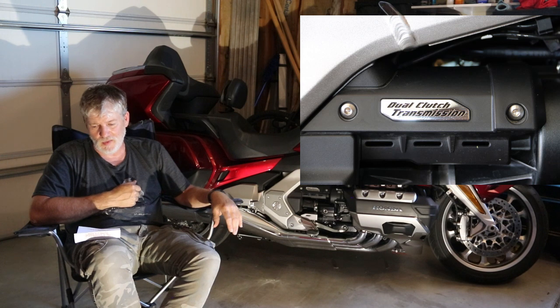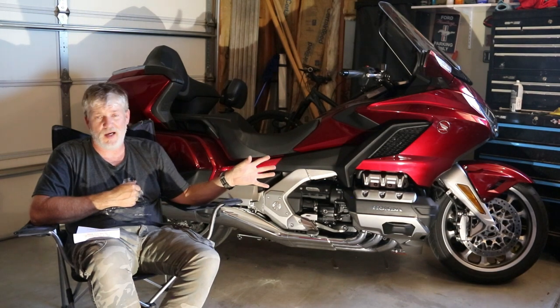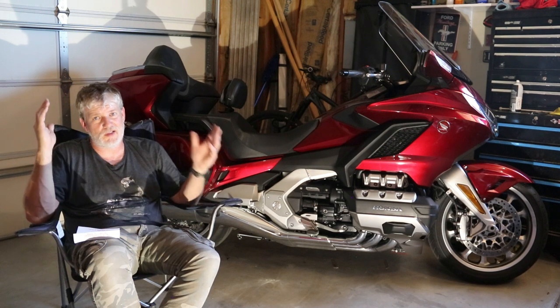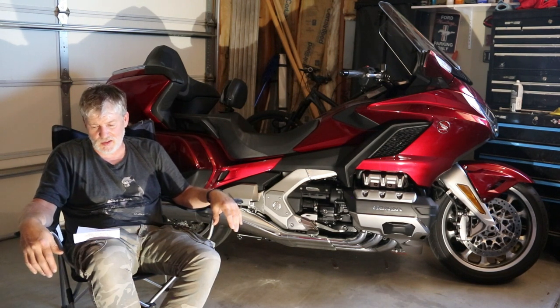Number 2 is I like the shape and the way this bike is just designed, the aerodynamics of it. If you're even hitting the wind, it just cuts right through it. I love the looks of it. I think it's really stylish.